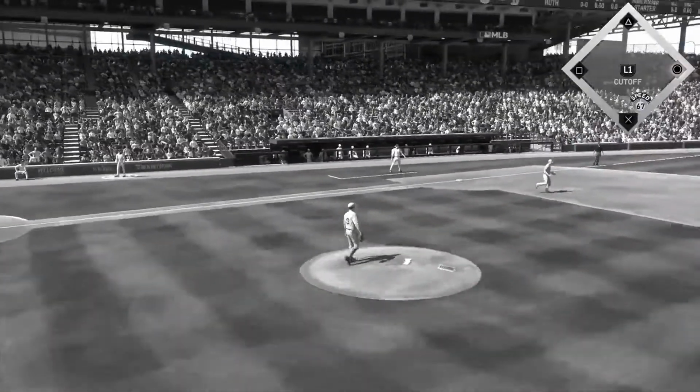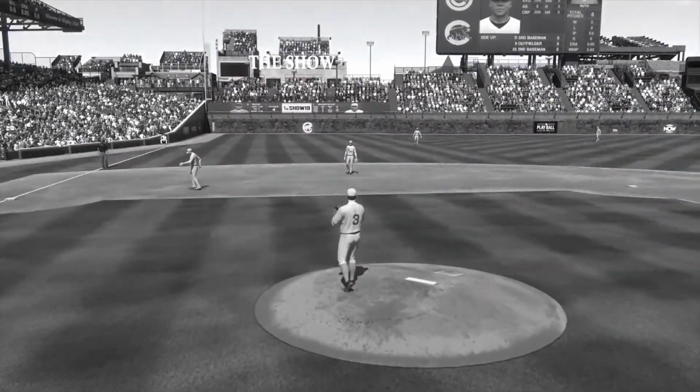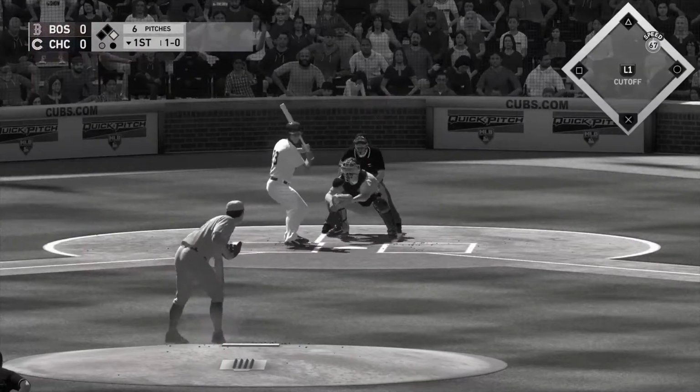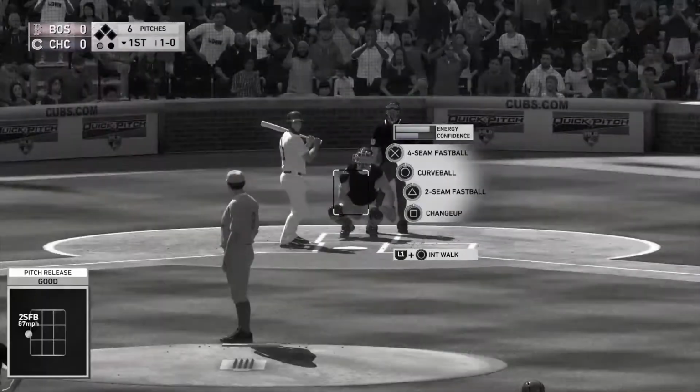Hit on the ground to short. Oh, and he can't come up with it. And they'll have no play as he reaches first base safely. He's running. Pitch inside, the throw. Way late, and he's in there easily at second.